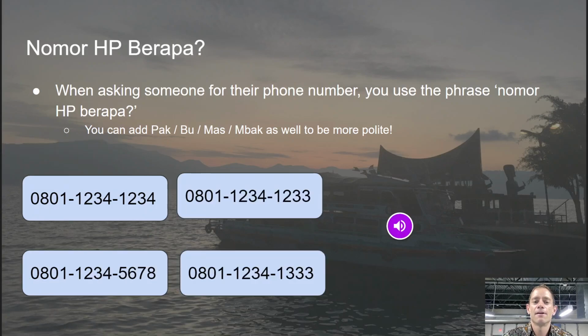All right, here's another one. So here are these numbers. Pause the video for a second and try to say the numbers in Indonesian before you go ahead and do the activity. Take a second, pause it, try to think of the numbers first, and then figure out which one is correct. All right, here we go. 0801, 1234, 1333.